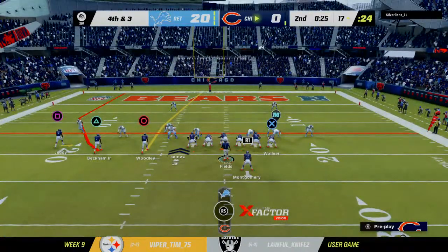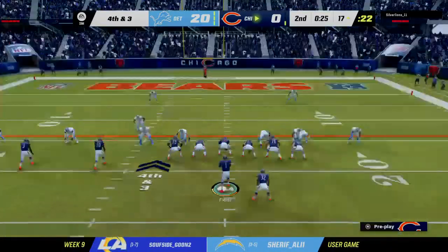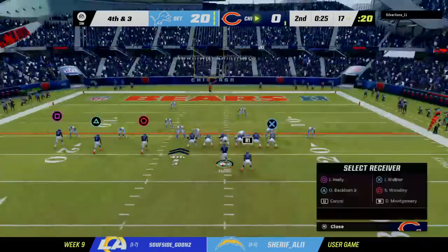Facing this big first-half deficit, they keep the field goal unit on the sideline. They're going for it.